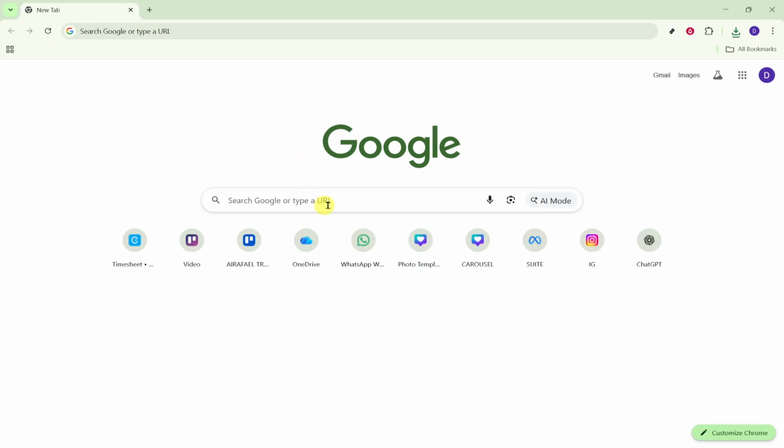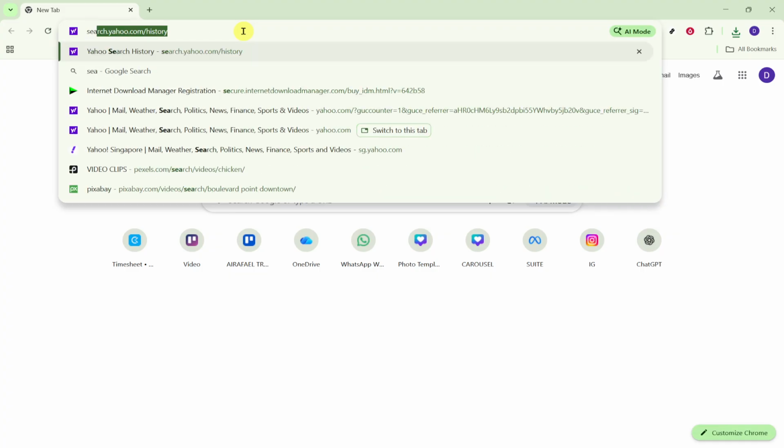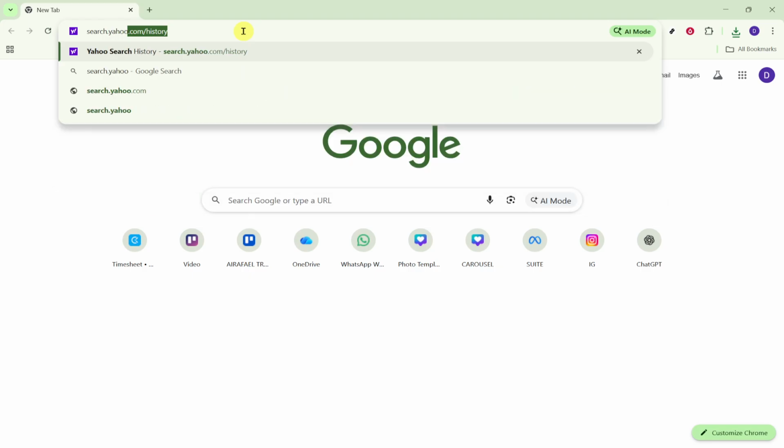Start by opening any web browser you like. At the very top of the window, click into the address bar. That's the field where you normally type website addresses. Now type search.yahoo.com/history, exactly as you hear it, all one word, and then press enter.